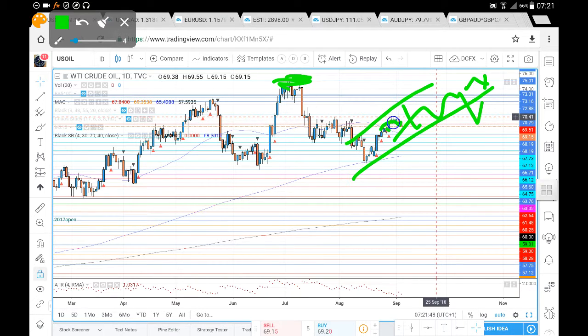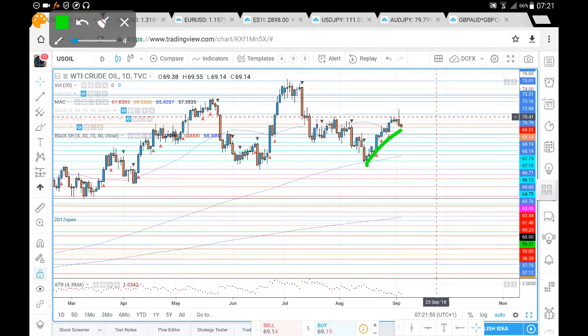At present, we do appear to be going into a bit of a pullback, especially after seeing a pretty strong trend to the upside. We'll see if we maintain our bullish stance, or if we go into a deeper retracement before heading up towards that $72, $73 a barrel mark. And with that said, that pretty much wraps up the US oil analysis.